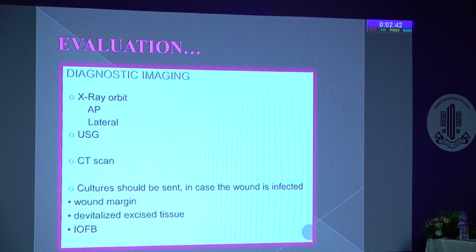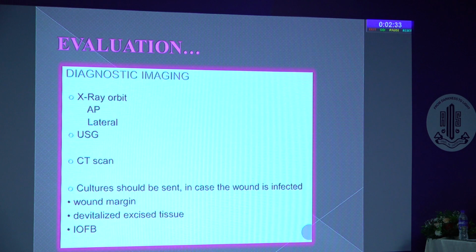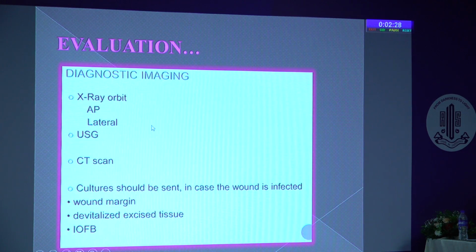Apart from these evaluations, sometimes it's not possible because of the chemosis. Chemosis is the factor, or we are sometimes unable to open the lid. In that too, examination is very much important. Whenever required, either X-ray, USG or CT scan, go for it.